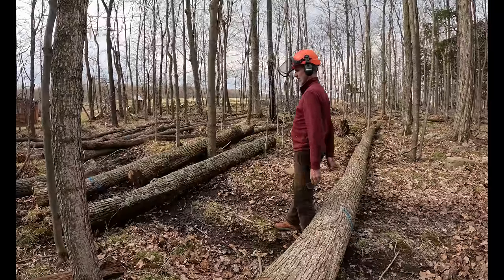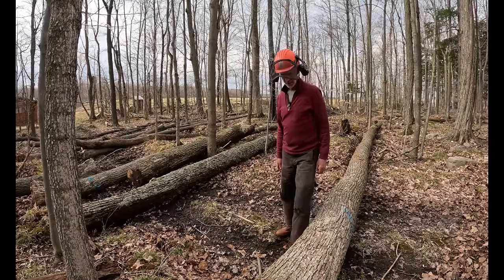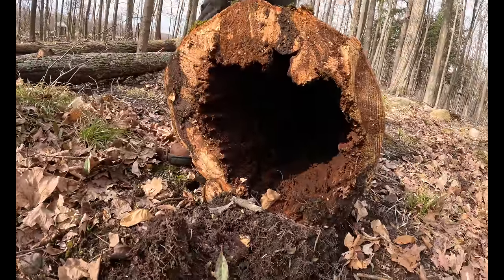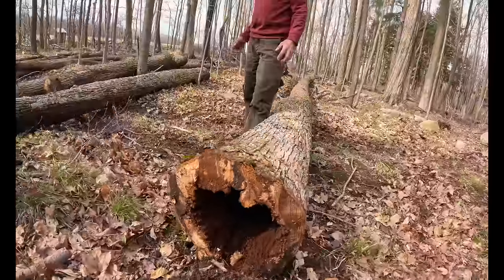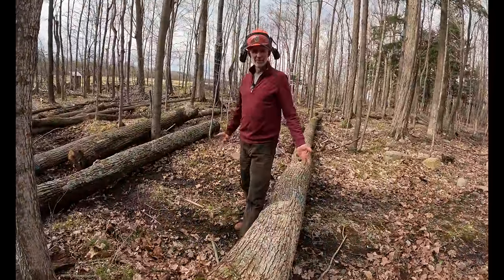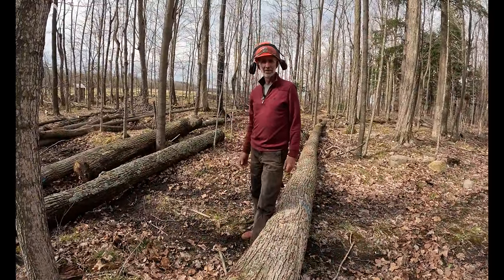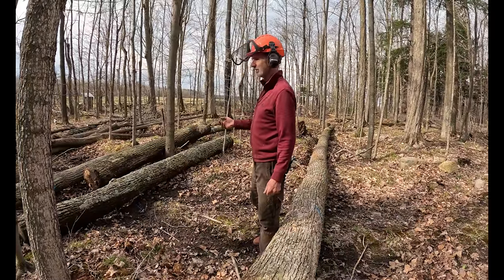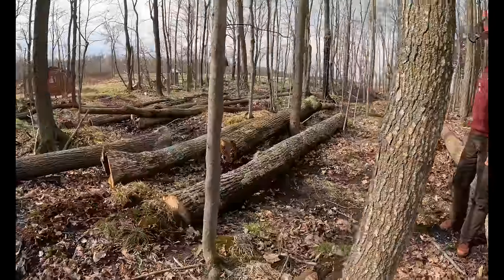Most of this wood that we skidded out this morning was just junk basswood. As you can see, this basswood is hollow and it's just really not any good. So it's important to get it out of the woods because it's taking up space for other trees to be growing. So that's what we did. There might possibly be a log or two in here, basswood, but I kind of doubt it.